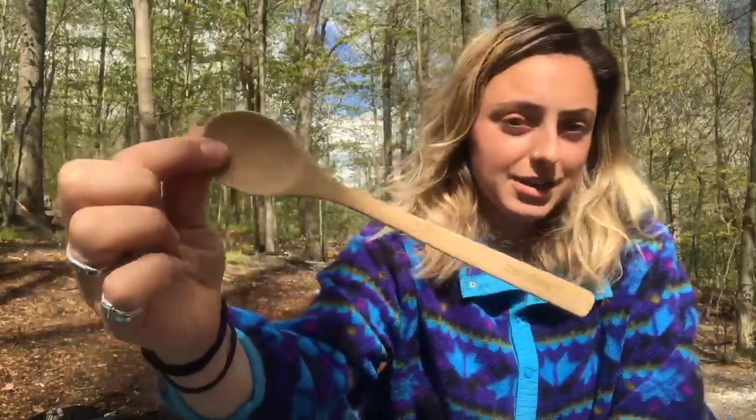Then to eat my food, I brought this wooden Patagonia spoon. It's very lightweight. I could have cut the handle off, I guess, if I wanted to be a little more picky about saving weight, but I just brought this whole spoon. It's light enough anyway, and did the trick. So that's all the gear that I brought with me hiking on the John Muir Trail. I'm pretty sure I covered everything.